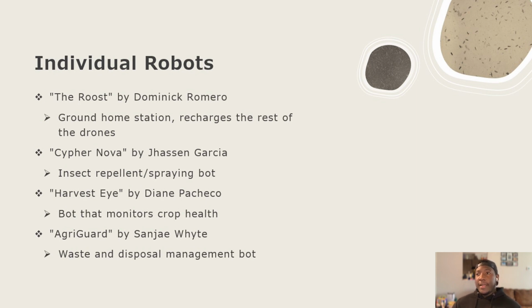The Roost will be introduced by Dominic, Cyphernova will be introduced by Jason, Harvest Eye will be introduced by Diane, and the AgriGuard will be introduced by myself.